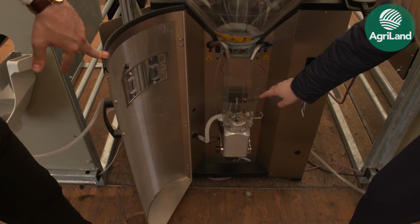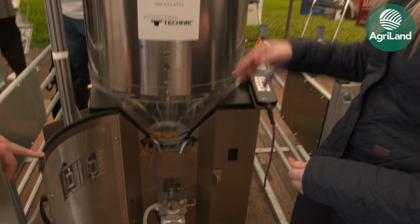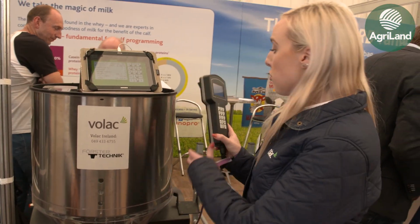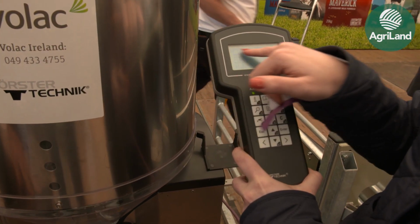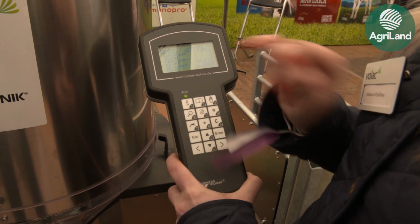So it'll mix up to 500 mils at a time. Once the calf walks in, it will mix, and that calf will be fed. All the information you need is on this little handheld. On the front of it, you can see that's the calf, that's what's entitled. There's 4 calves entitled, the alarm.